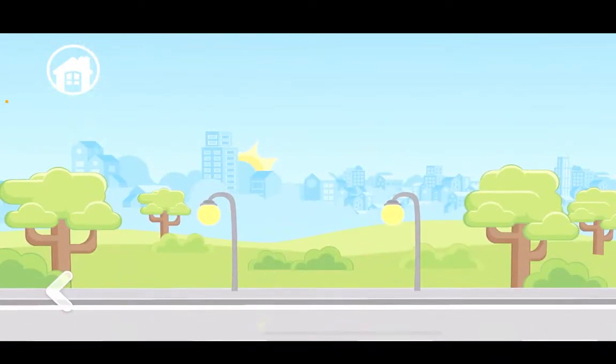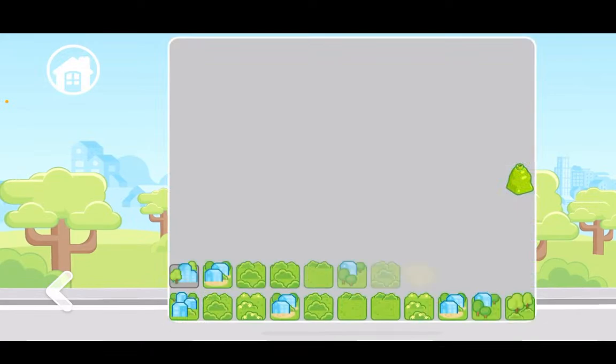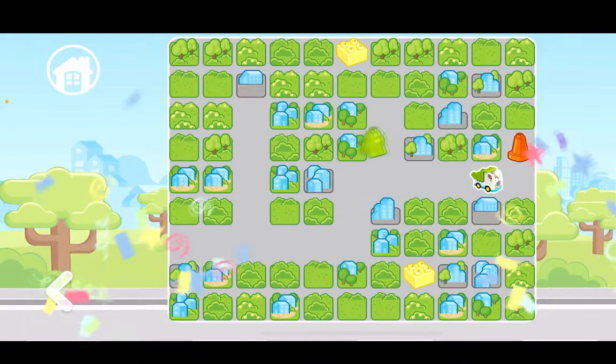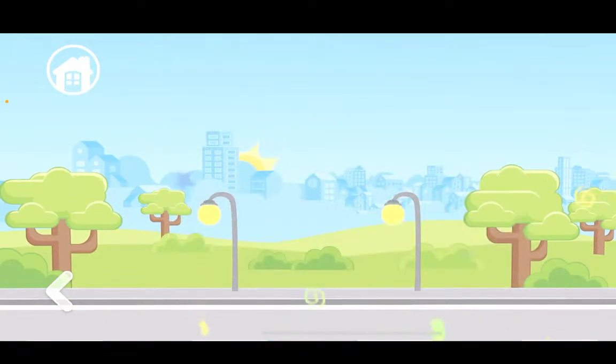Put it. One more. I think I want to take the green cabin. Now we need to find the green garbage. We need to go right. Then we need to go up. And then one more right. Everything is good.